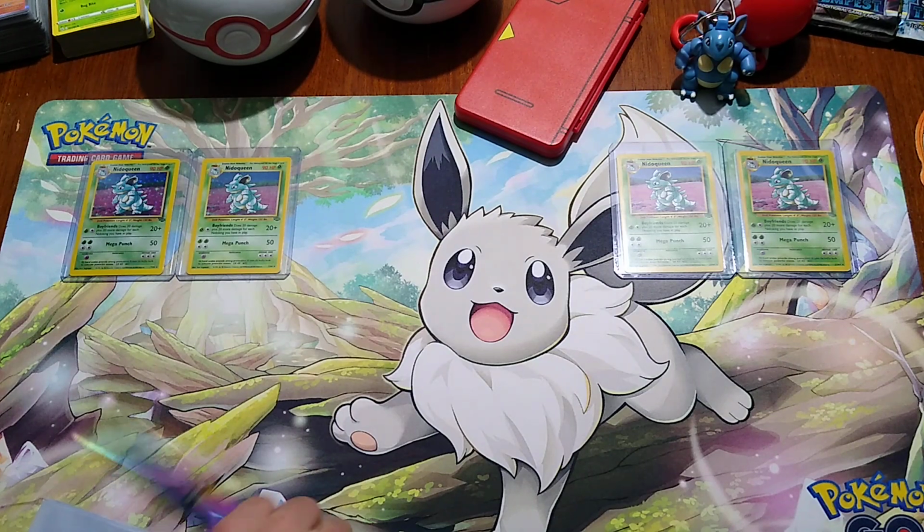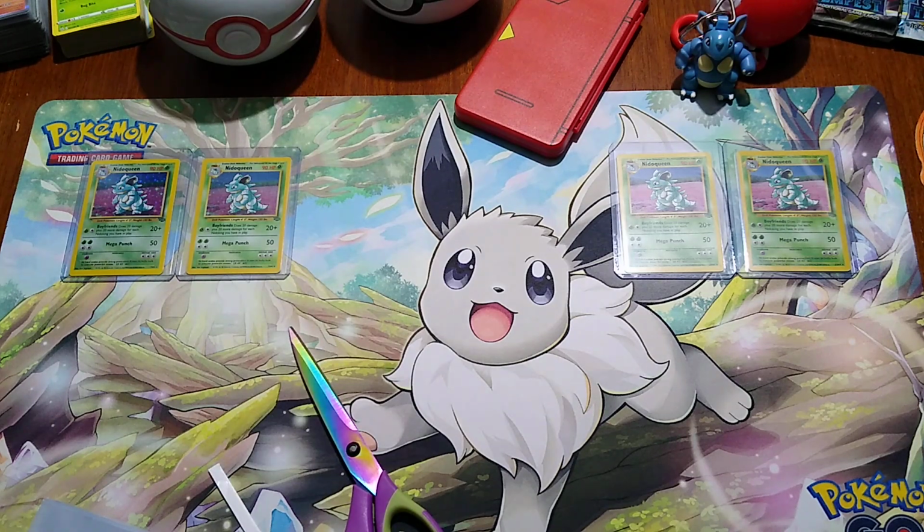And like I said, for those that are just tuning in, I just bought over 60 Nidoqueen cards, and I'm documenting my entire process. Oh man, we have a note. The note is inside the envelope. That's pretty sweet.